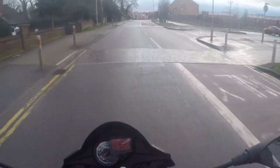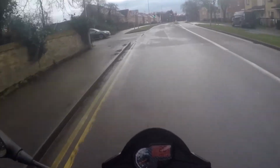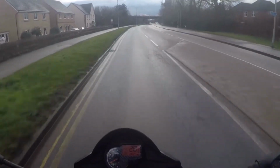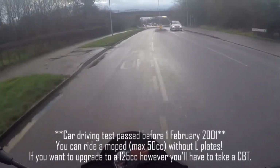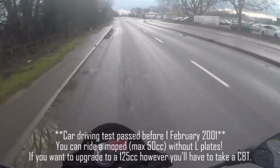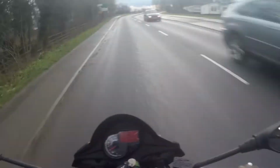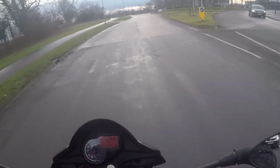So the most common, and the one I used, is getting a provisional license to book your CBT exam. And the one that isn't that common nowadays, and not very practical because you can only ride up to 50cc, is if you have got a full driving license from before somewhere in 2001. But again, that's only 50cc, so it's not very useful if you want to learn how to ride a bike on a 125. You'll still need to get a CBT even if you got your full license before then. So yeah, I would say the most common thing for anyone that wants to learn a bike will be to go for the CBT.